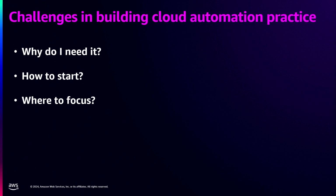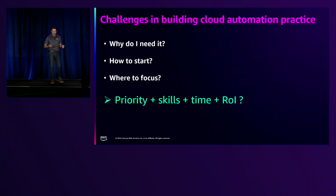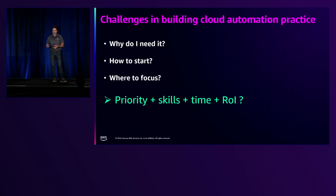Now, I have hopefully addressed how to get started, why you need a cloud automation practice, where to focus, and how to prioritize. But there is one question which you still need to figure out. That is, do you have, as an organization, the priorities, the skills, and the time? Are you going to build this cloud automation practice and is it going to give you a return on investment? The answer could vary based upon your business priorities and challenges, but I want to provide you some information to help you overcome this challenge.